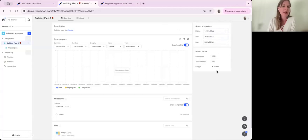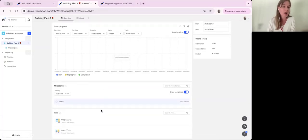Now, if you go to the left, you have the item progress graph, which is currently empty, but when you start working on it, you will see how many new items, in progress items, and completed items you have every week, because you can see that for the x-axis, week has been chosen. Now at the bottom here, you have all of the different milestones of this project. Currently we only have one, to close this project. And at the bottom we have all of the different files that have been added to this project board.